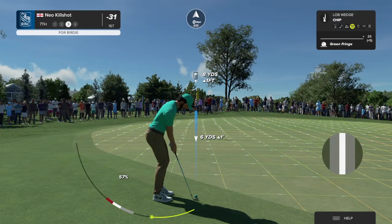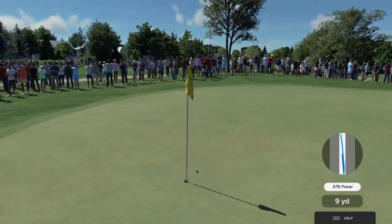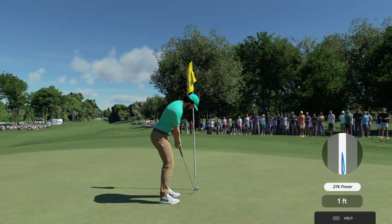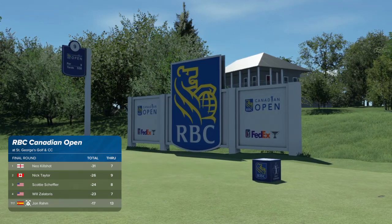And here we are with the 3rd shot. Oh, I thought that one was going in. Beauty of a chip shot there. Such soft hands. Our leader is out in front by a whopping 5 strokes.